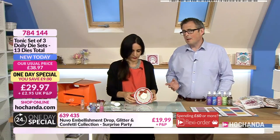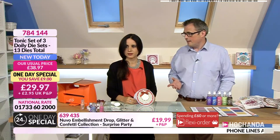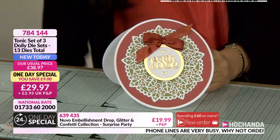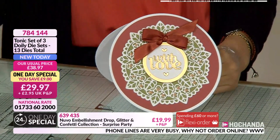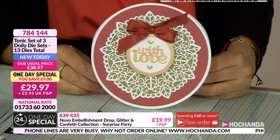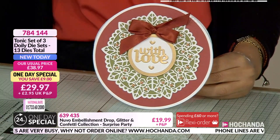Yeah, another card that comes together with professionalism, and it's the finish, isn't it? It's the fact that you've got your Nuvo drops there that match, from the Arabian Nights collection, that beautiful craft, perfect card stock as well, and just knowing that it's going to work, knowing that you've got your colours that come together as a team.